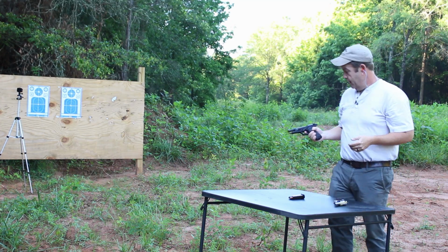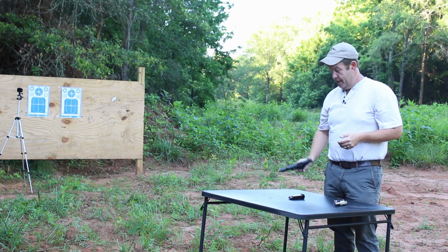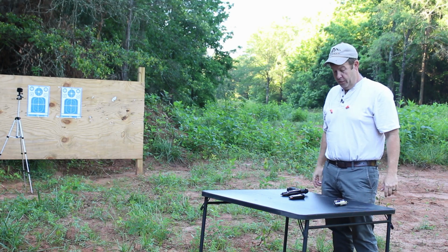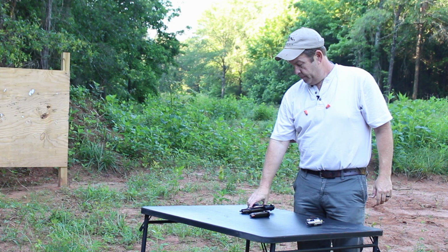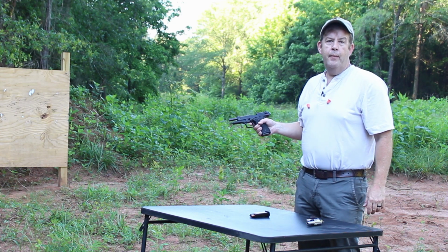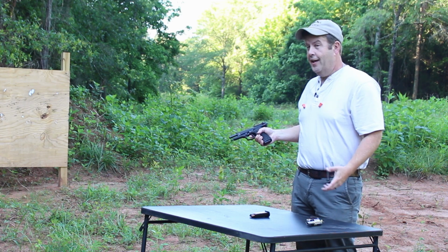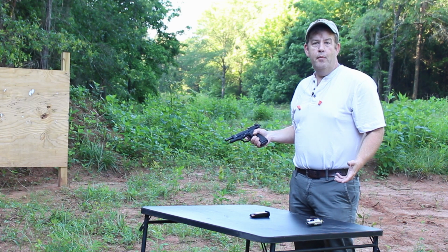All right, you see, a semi-auto is better in every way, except for that one, ease of use. Now, this semi-automatic didn't malfunction at any point during all of that. So it is mechanically more reliable.